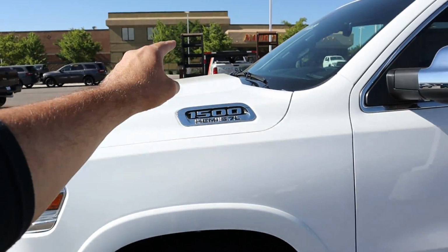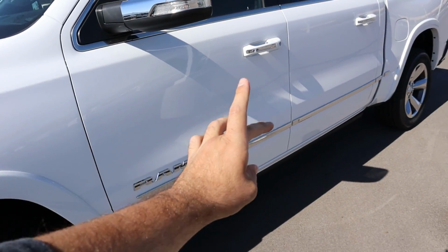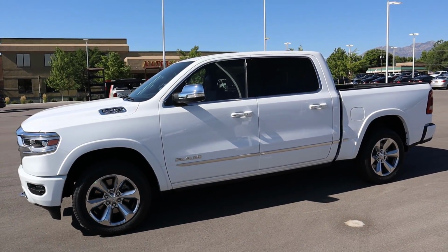Now you guys can see the fender flare that goes all the way around. It is body painted. You got the 5.7 liter Hemi badging right there. You've got the Limited badge right there. It has a chrome strip connected to it. This one's got the power folding mirrors on it, and there is your full side view.